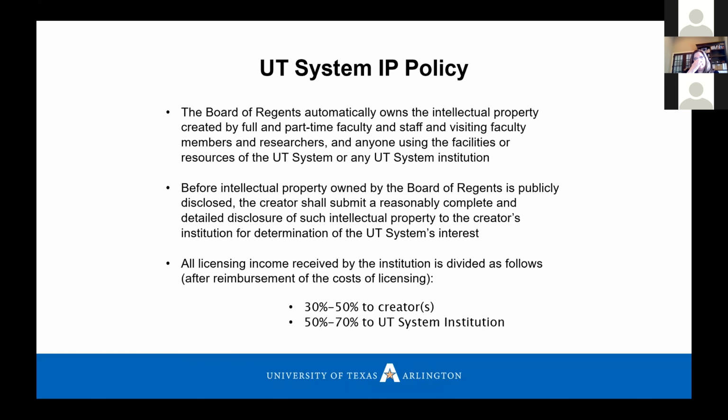And another part of the IP policy is that before IP owned by the Board of Regents is publicly disclosed, it should be, the policy actually says shall, but should be disclosed to the tech transfer office to determine whether there's patentable subject matter that needs to be protected.